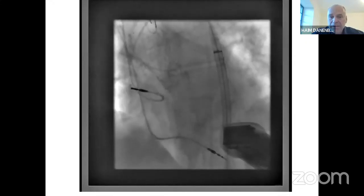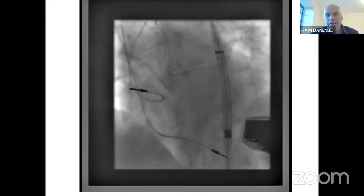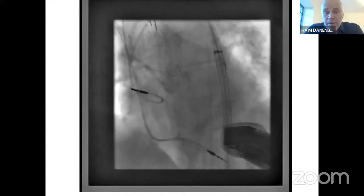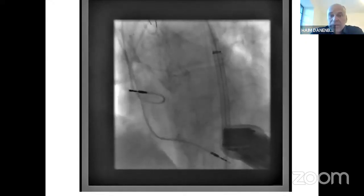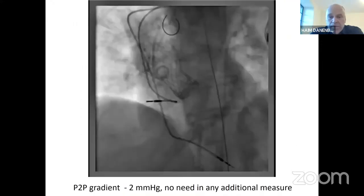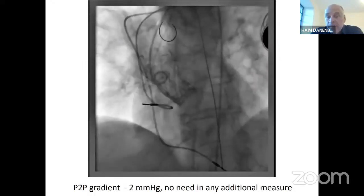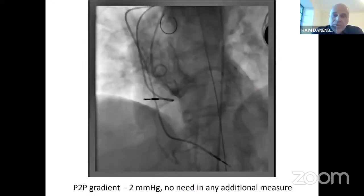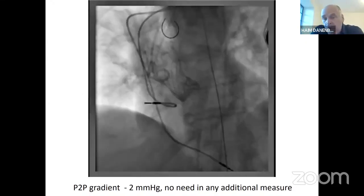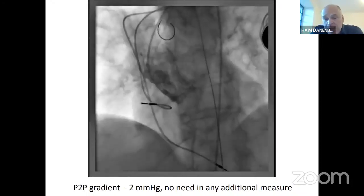Taking out, this is the retrieval of the stent and the wire, which should be done in a very careful manner, not to leave a stent uncrimped, or a crimped stent, somewhere in the aortic apparatus. And as you see, no coronary impairment, and surprisingly, probably because of the supra-annular features of the Evolut, no peak-to-peak gradient, so no need for any additional measure.